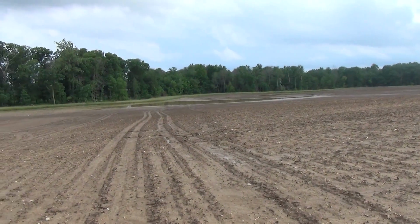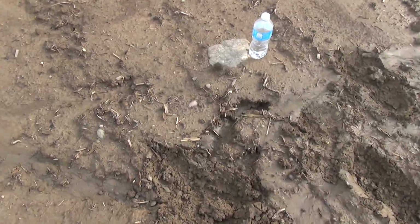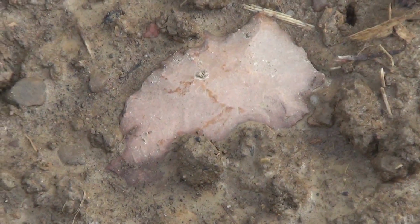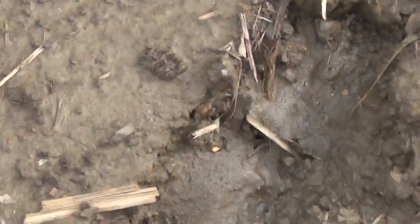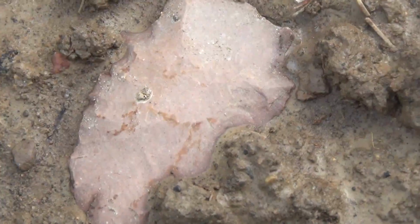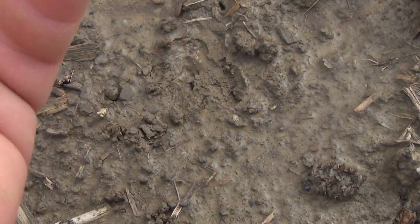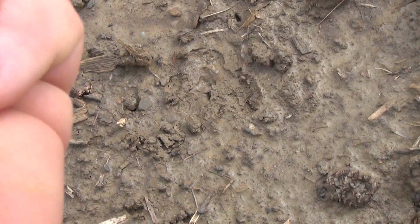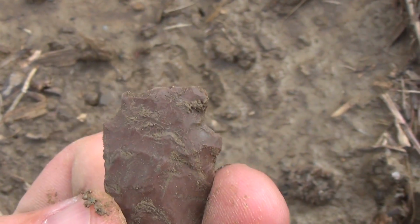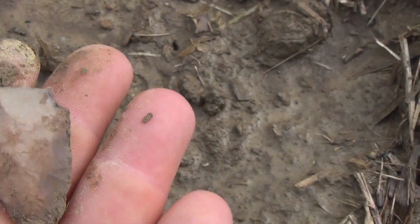It's June 20th, Union County. Got something down here. Can't tell if it's whole or not. I might be able to see a notch. Not sure. Let's see what it is. Looks like a notch right there on the right side. Can't tell. Looks like it's been broken, reworked. Looks like it's been heat treated.